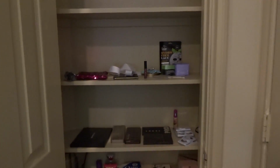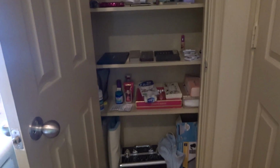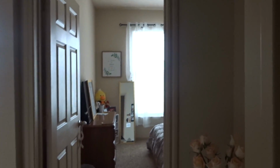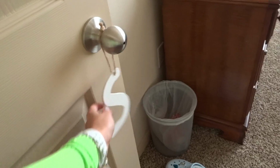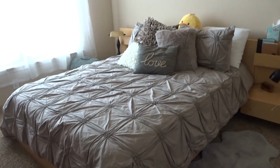Also, my restroom has another storage area. It's not clean at all yet, but I want to get little storage bins. But yeah, this is pretty cool that it has storage, and it also has storage down there. And straight from my restroom is my room. I have a little S, like how my roommate had the little J. And yeah, this is my bed.